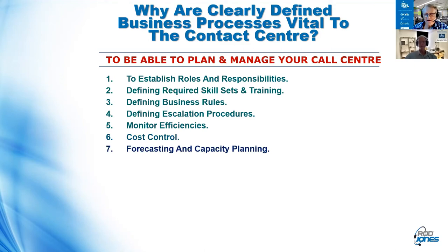Process design used for forecasting, capacity planning. So even astute workforce managers would go back to the processes in many instances to validate their predictions. And also where we are possibly looking at expanding our operations or ramping up operations, once again, critical to have hands-on with well-designed processes.